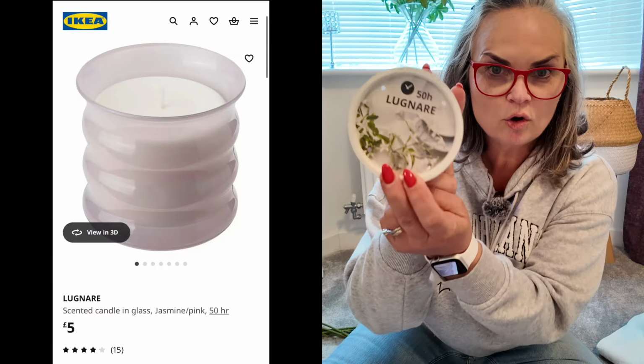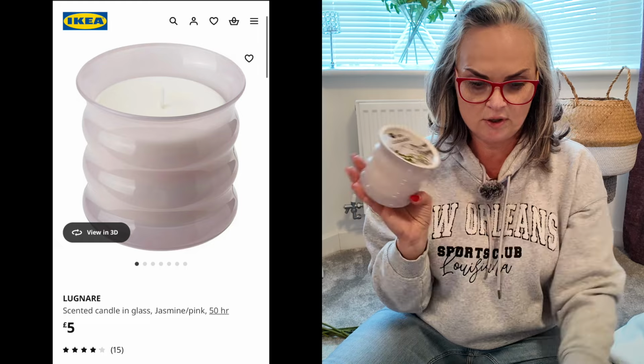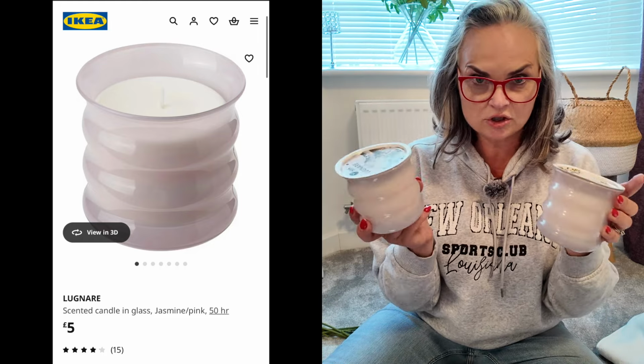I did buy 2 other candles. Well, I actually bought another 4 candles, but I'm going to show you these first. I love jasmine. Jasmine is just one of my favourite smells. We have jasmine around the front door. It is beautiful when the sun is on it. These smell lovely. Now, I've had these before, and they are kind of like a very pinky tinge to them. And that's what they look like. They're called Lugnare. And they are 50 hours burn time. So I have bought 2 of those and they were £5 each.